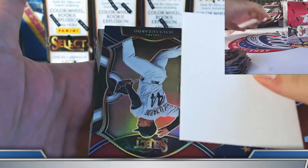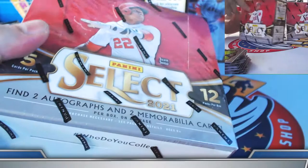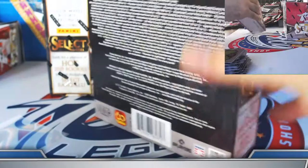Jesus, tricolor prism, Lizardo. Box number 9. McCormick, 21 tops chrome.